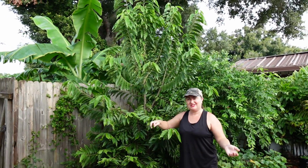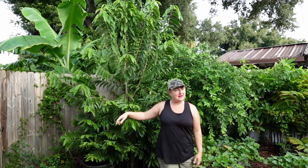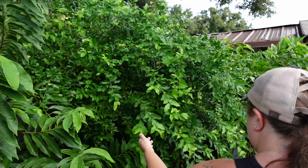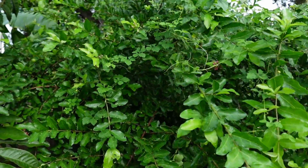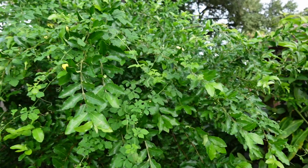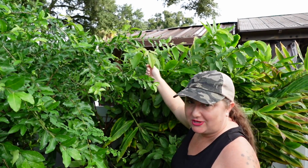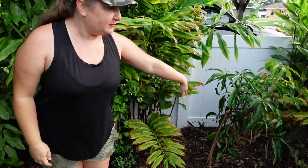So over here the garden starts with a custard apple. This is a San Pablo custard apple. Then we have another Barbados cherry. I think there were cherries. I don't see any. There's Surinam cherry. Then we have our guava over here. This is the Ruby Supreme, also called the Homestead variety. And all along the fence here is shampoo ginger.